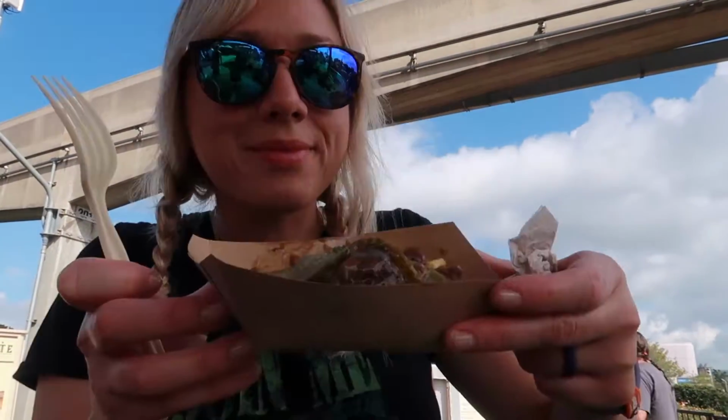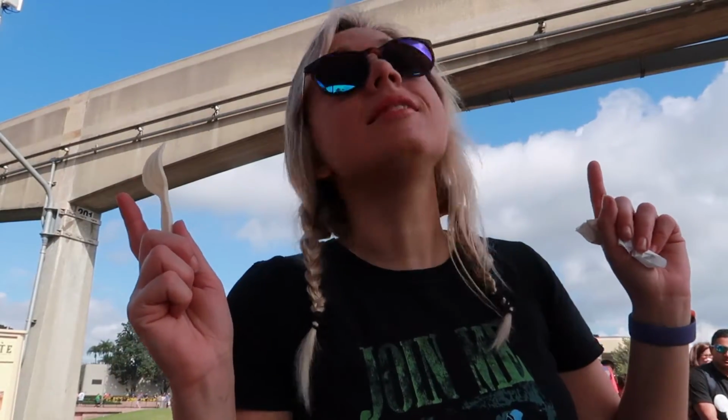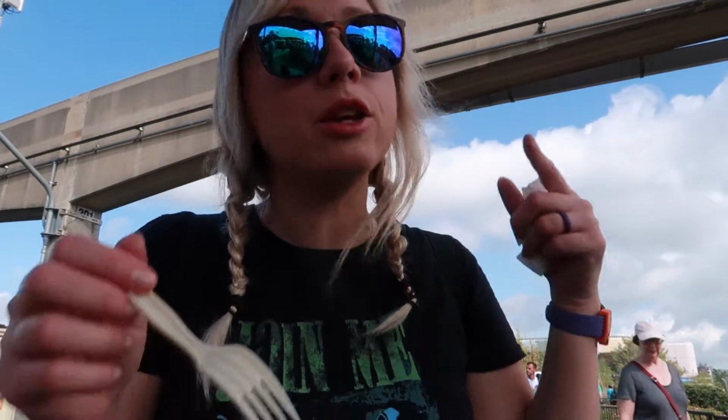As I'm eating my beef stroganoff from Cheese Studio, I found a better spot in the shade because it started to get a little sunny and bright, so I found a better spot to eat. Sometimes you gotta just scope out a better spot. You grab whatever spot you can get, and then you scope.